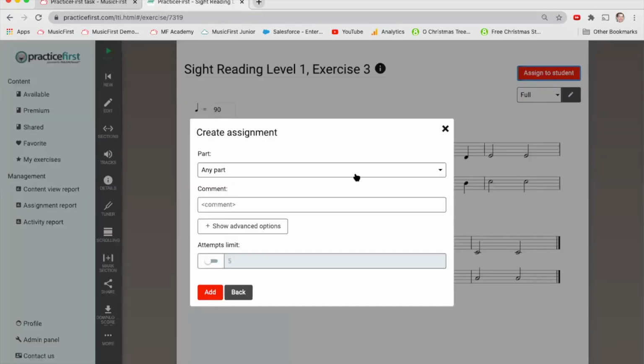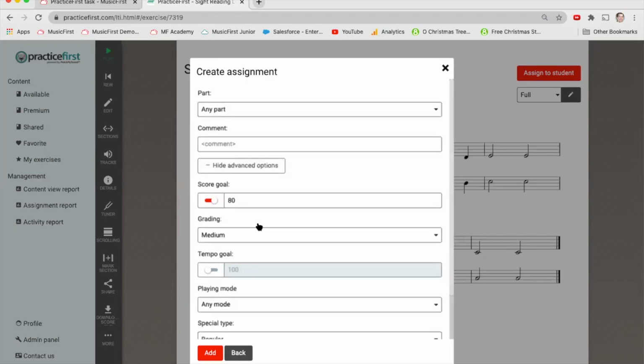Now, here's something really cool. You can do advanced options, and I strongly recommend doing this. And the score goal is 80. That, if you remember earlier, my 77 was yellow. That's because I made the threshold 80. So they have to get 80 or better to submit it.